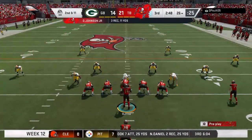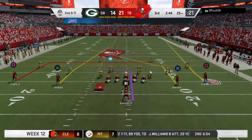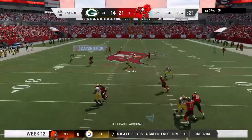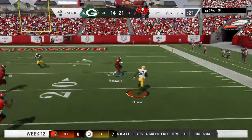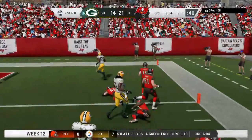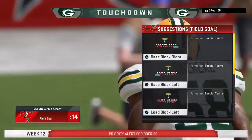Here we go, here we go. On play action, they'll throw. And he fires one that's intercepted. Picked off at the 38. And into the end zone. It's a pick six and a Packer touchdown.